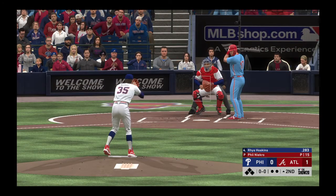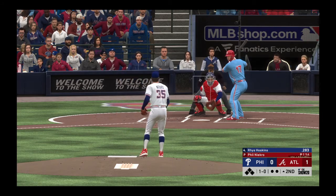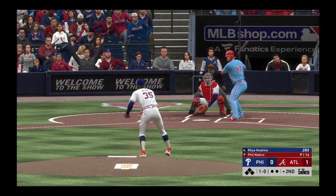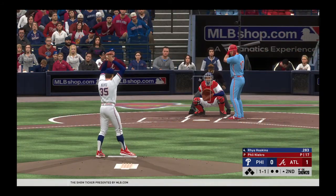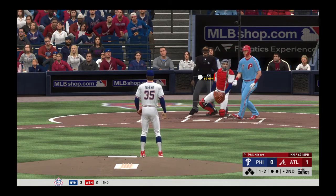Next to bat will be Rhys Hoskins. He'll get us started in the top of the second. Number 17. And that one's in on the hands to start the inning. It's ball one. Chop foul right by home plate, and it's a ball and a strike. Fouled off.